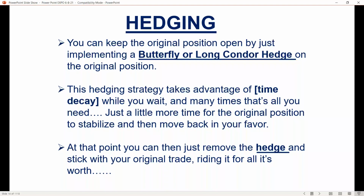But when you do this type of hedging strategy, it's taking advantage of time decay. So when we incorporate maybe putting a butterfly or long condor on a core trade, we can then sit back and wait, see if the market settles or that trade settles and then continues on. But we're going to get paid from that time decay component while we're waiting it out. So a lot of times you just need that little bit more time for that original position to stabilize, move back in your favor, and then you can remove the hedge and just ride it out. Or you can leave it on and just keep it as the butterfly or condor.